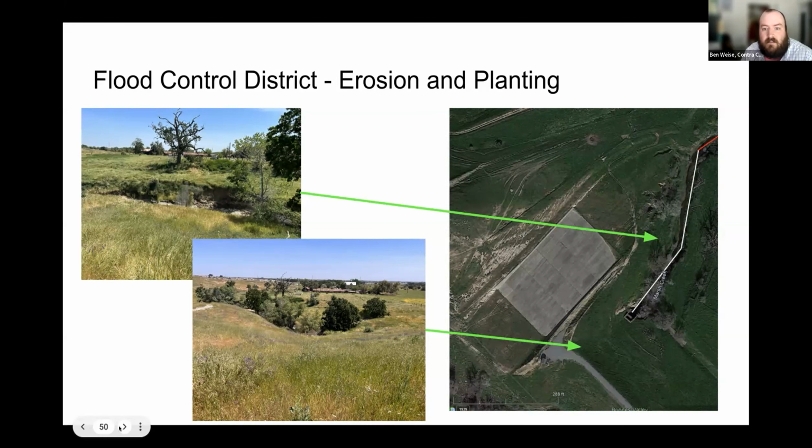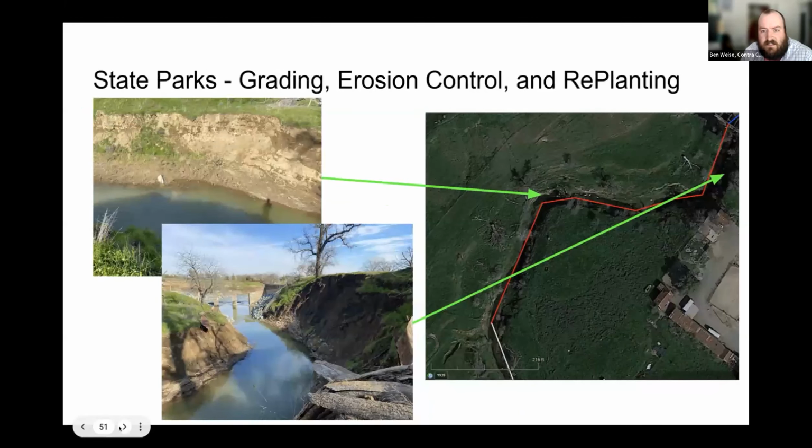If you go to the next slide, this is along the red portion of the creek. You can see some pretty heavy and significant erosion. We wanted to address that with state parks. And then in the bottom photo, you can actually see the historic dam that State Parks just finished renovating this past fall, I believe. So there is other work even going along the project as well.